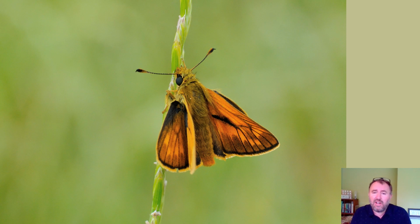One of the features of the large skipper, apart from its size, are these panels on the wings. So it has a bit of a pattern. The other skippers we'll see don't have these markings on the wings here. It's not a particularly strong pattern, but it's a slight pattern on the upper side of the wings. They also have these incredibly long blobs on the end of their antennae, which are hooked at the end.